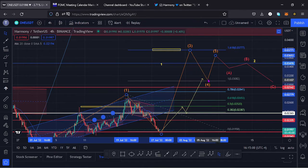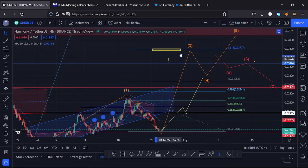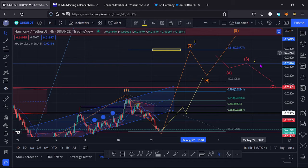Then we can see a nice retracement in a wave 4, then continue pushing to the upper side in a wave 5 to complete this higher Elliott wave count to 1. Then after that we can see an ABC correction to form our wave 2.